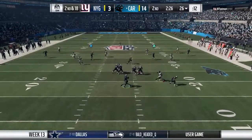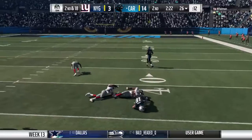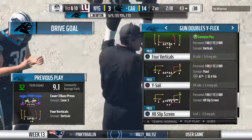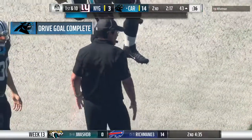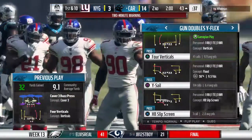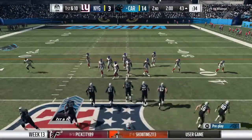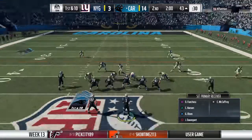Here's Newton now on second down. Going right side here, and that's complete. And he's finally taken down, but not before getting across midfield and across the 45-yard line. Two minutes remain here in the first half. Back with more from Charlotte after this.